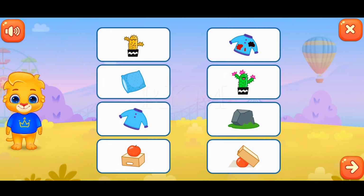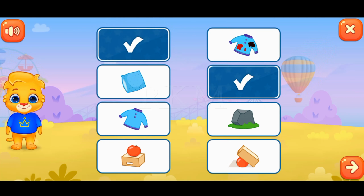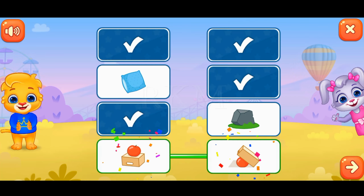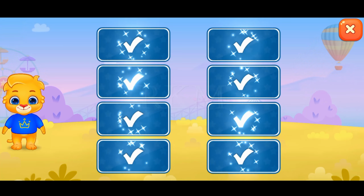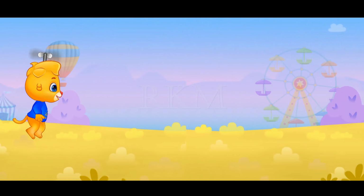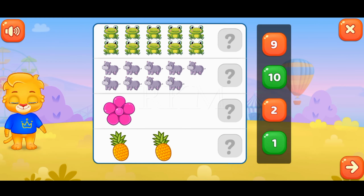Match opposites. Well done! The numbers. Count the numbers.